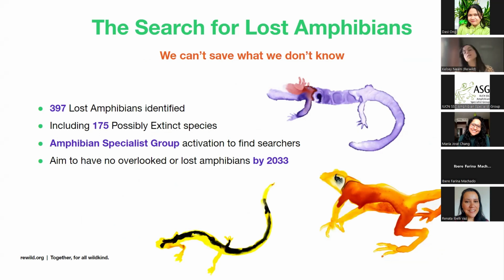So back to the report. We updated the list of lost amphibians. And late last year, we launched a campaign to find all lost amphibians. We are at Rewild partnering with the Amphibian Specialist Group members to identify researchers who can design and go on expeditions to search for these lost species. We have actually more than 400 lost amphibians currently on the list, and that keeps growing, unfortunately. So we'd like to start rediscovering these species, and our aim is to have no overlooked or lost amphibians by 2033.